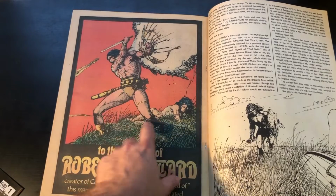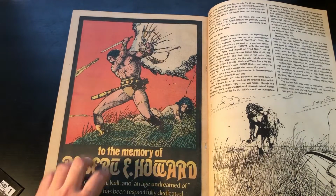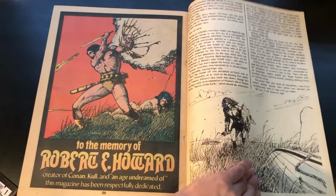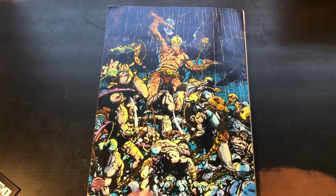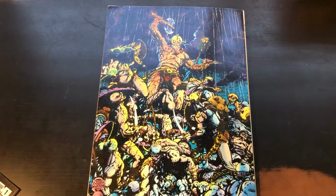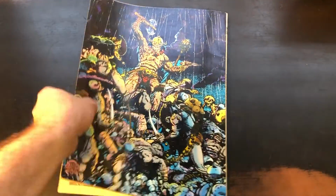Yeah, this great image right here. His shield's disintegrated. And yeah, that is in memory of Robert E. Howard. How sweet. And a killer image on the back. Wonderful. Barry Smith. So that was Red Nails.